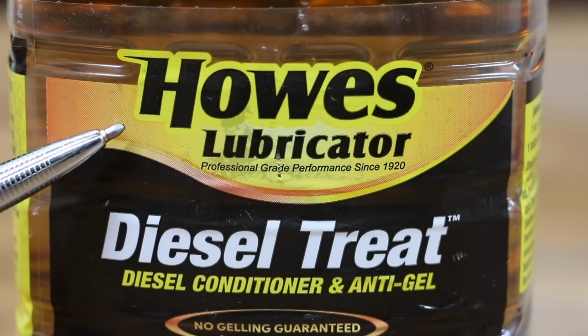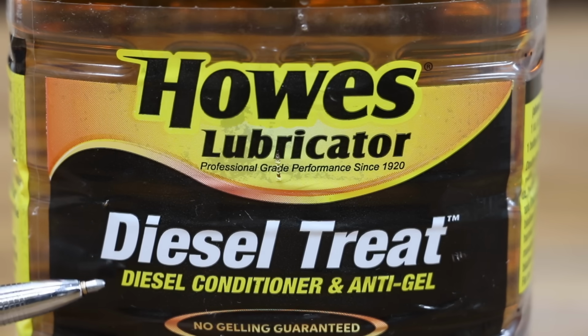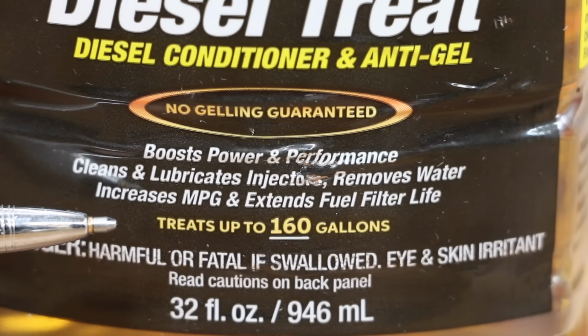Costing $7.86 for 32 ounces is this Howes Lubricator Diesel Treat, Diesel Conditioner, and Anti-Gel. No gelling guaranteed. Boosts power and performance, cleans and lubricates injectors. 32 ounces treats up to 160 gallons.